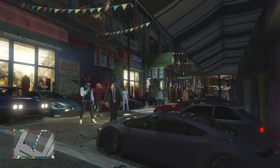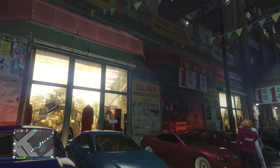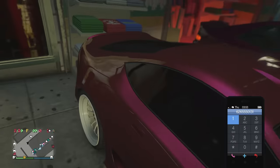Okay, we are in Chinatown, I think. We're over here. If anyone is interested in ever coming here, I don't know why you would be, but I guess it is a kind of different area. We're outside. Total pants. Wait, what happens if you actually call these guys? 3-1.